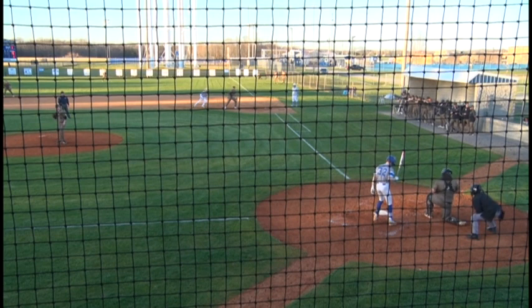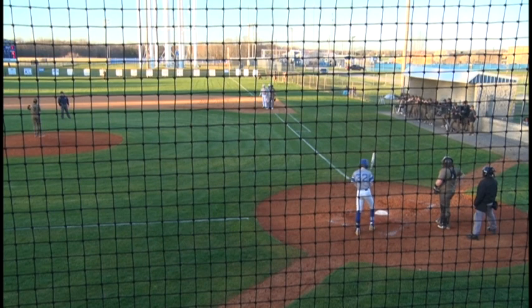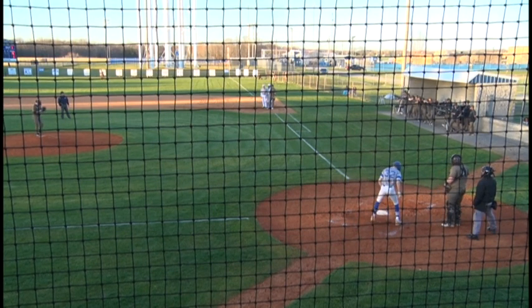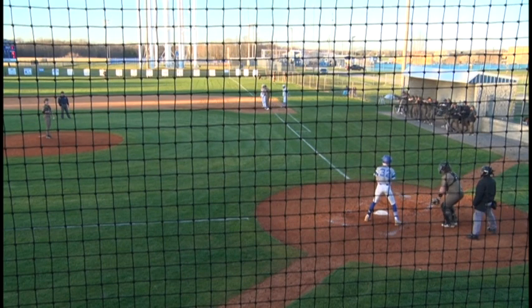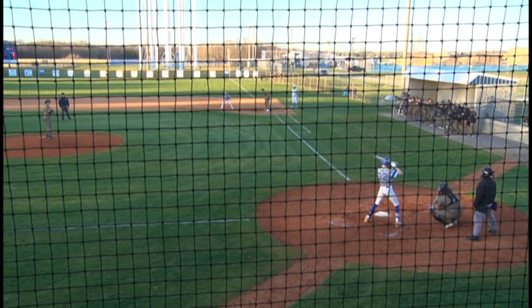Here's the pitch. Now it's 3-1. That was really high. One out. One on base. Tigers have one run. They need three more to tie this game.